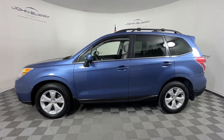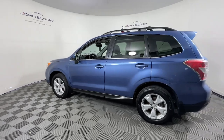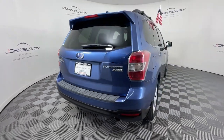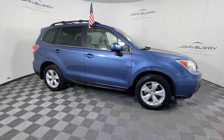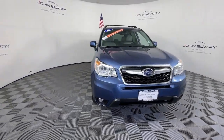Look no further than the 2016 Subaru Forester. This vehicle is an outstanding buy with fewer than 80,000 miles on the odometer. Enjoy a tour of this Subaru Forester, the compact SUV that's relaxing to drive, spacious and refined. This crossover offers desirable safety and connectivity features at a surprisingly affordable price.